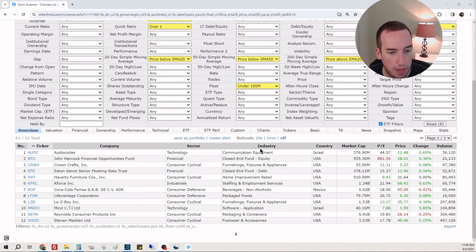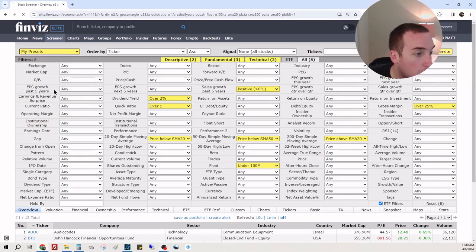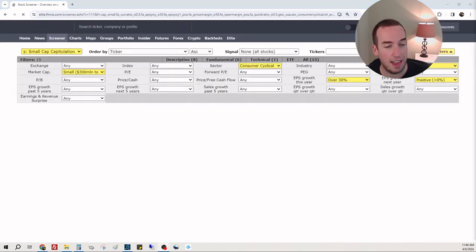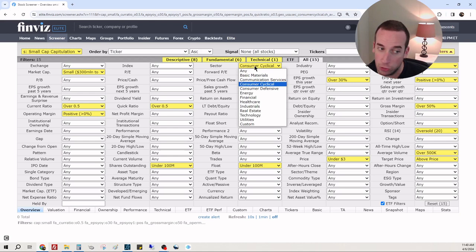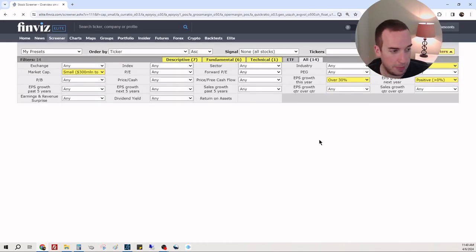Iffy. So take a screenshot. Tell me what you think about this one. Looking at our small cap capitulation stocks, this will be good. So this is interesting. I don't know why I have consumer cyclical here. I would want to have this as any. I'm just going to change it to see if we get some updates here.